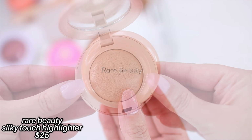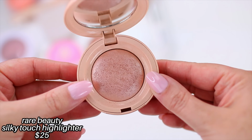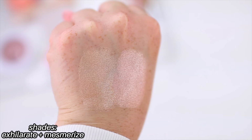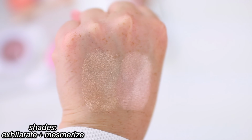Someone said this, and I always repeat it, but it gives the effect of a liquid highlighter, but you get an actual powder formula. It just gives you that glow that only a liquid typically can. There's something about liquid highlighters that I don't typically find that I can achieve with a powder except for this formula. It's so seamless. I actually have this one on today. This one is Mesmerize, which is like the pinky toned one. My favorite is probably the shade Exhilarate, which is this gold. And I just wear them so much. Since discovering these, I've really neglected pretty much all of my other powder highlighters.